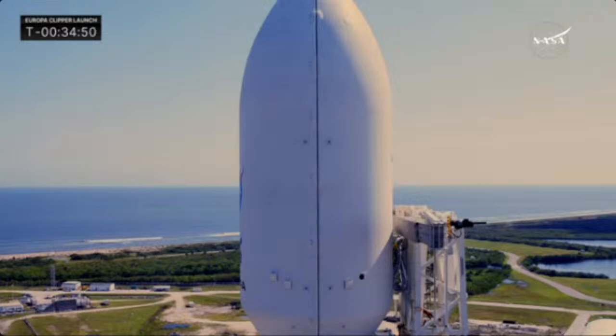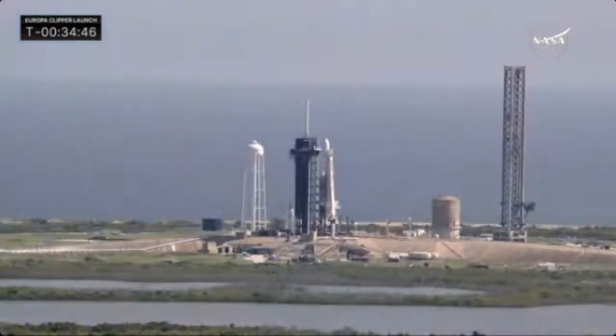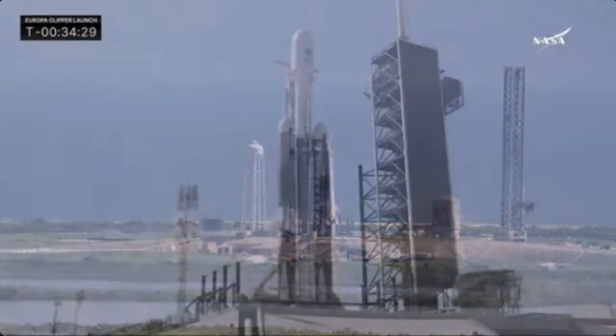And we can see on our displays, which have an interface that shows us and confirms that indeed stage 2 has begun RP1 prop load. Again, stage 2 has begun that prop load. This is an autonomous process, so we won't always hear a call out. Yeah, correct. The SpaceX team has software that controls their fueling and gets things going.